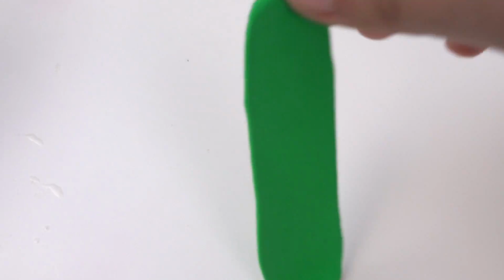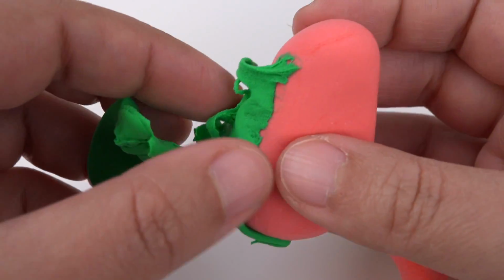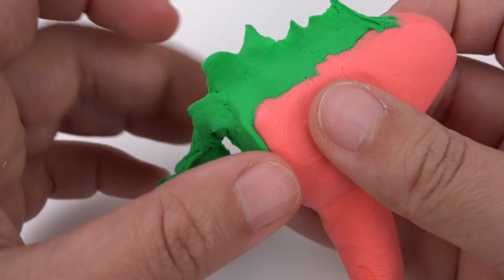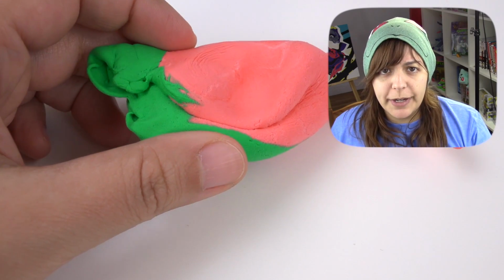I wanted to test out if the underbelly was okay, and the second I just kind of hovered it on top, it just sucked it right in and I couldn't get it off. So this was my frustration. Yeah. Fun fact, I am a total champion when it comes to air dry clay.